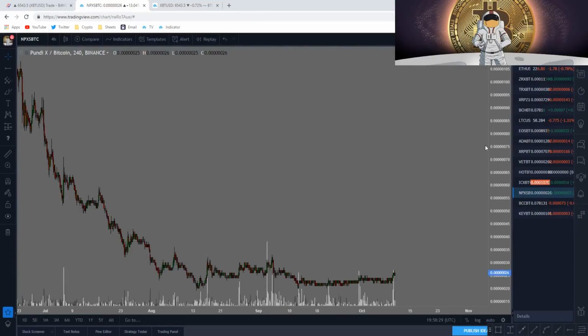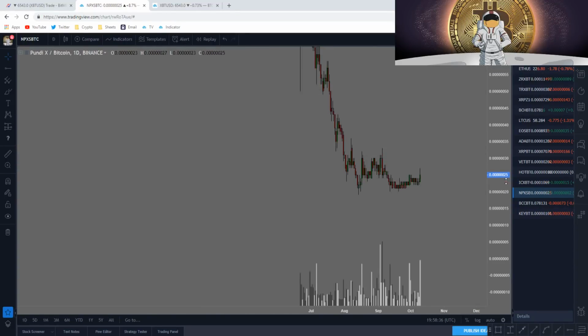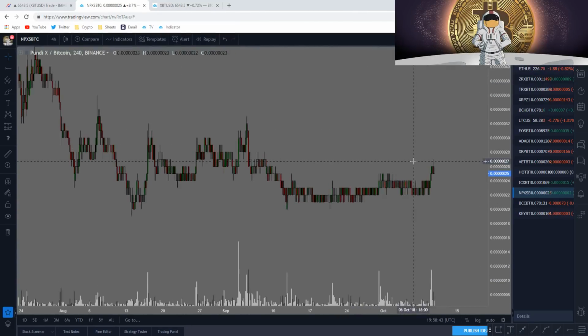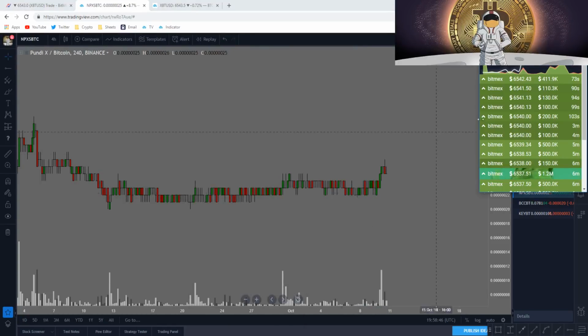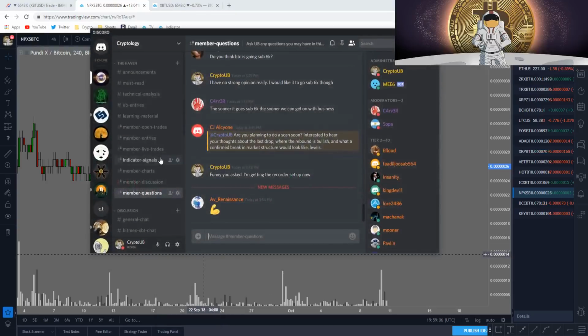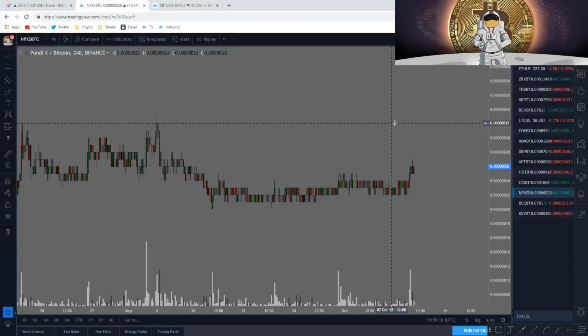MPXS is starting to break out of this little accumulation range area, but you know, it's not really worth mentioning now because it hasn't broken out. There's a lot of volume there, but I'm still bullish on alts for the next few weeks. I saw a few people ask me that in the chat. Regardless of what Bitcoin does, even if it tanks sub 6K, I'm still relatively bullish on the alts we are currently in. If you want to find out the alts we are currently in, just go to the member open trade section. I don't want to click it now because this video will be publicly released tomorrow, but you can just check that section and you can see what alts we are currently in.